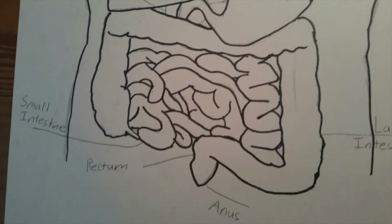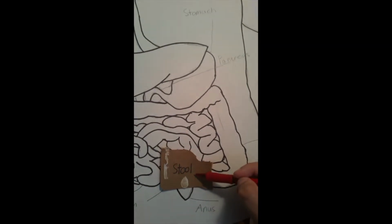Waste products of the digestion include undigested parts of the food and older cells from the GI tract lining. The large intestine absorbs water and any remaining nutrients and changes the waste from liquid to stool. The rectum stores stool until it is pushed out by a bowel movement.